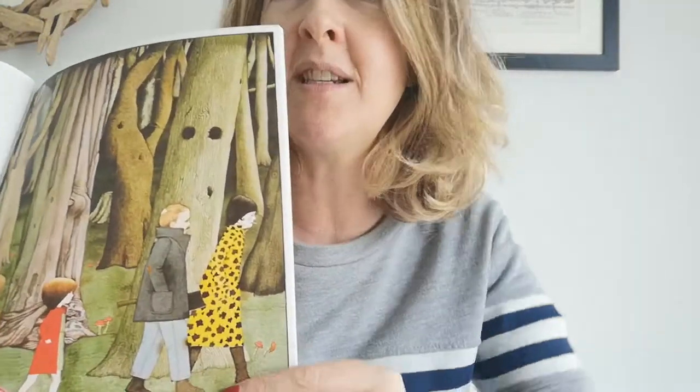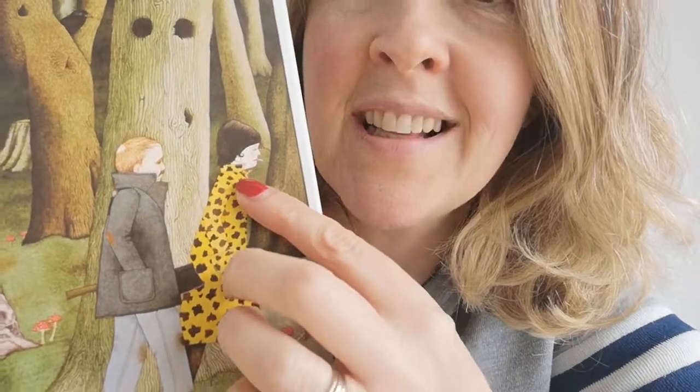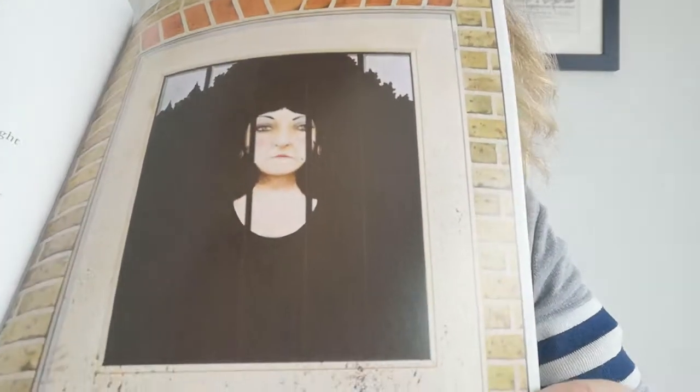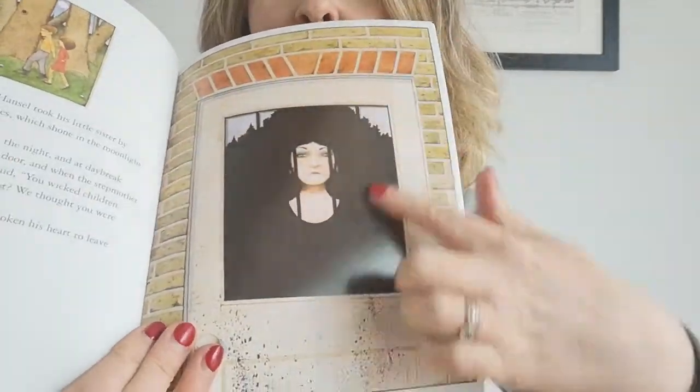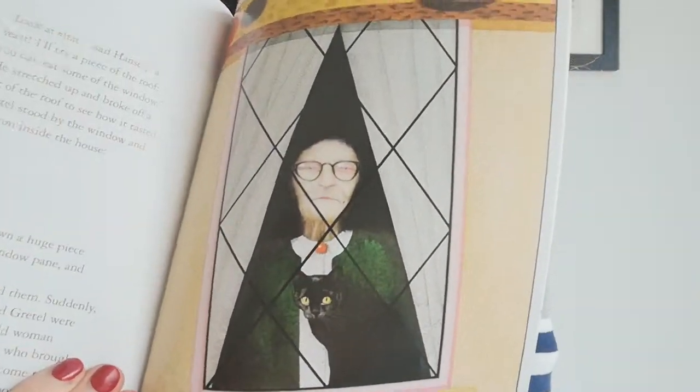I love this story. I do love the story of Hansel and Gretel, but I just love the illustrations in this. Anthony Browne, look. So it's quite funky, the fur coat, and look, she's smoking a fag. That's the evil stepmother. And then there are some that are quite dark, aren't they? Interesting borders around the pages. The witch is quite freaky. There's some quite dark, freaky parts in this book.